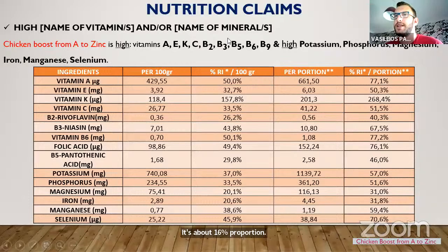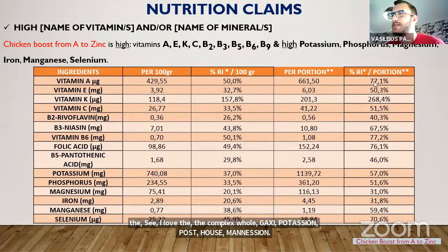Here are also the vitamins and minerals that are high in Chicken Bush from A to Z. We can see through the table vitamin A, vitamin E, vitamin K, C, a lot of vitamin B complex, folic acid, potassium, phosphorus, magnesium, iron, manganese, and selenium. Here is the percentage for each vitamin.